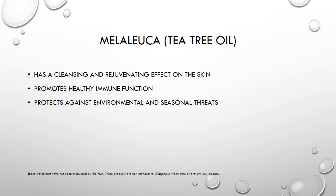Tea tree is good for acne. If you have a couple of pimples on your face, you can put a drop on a cotton swab, or if you want to dab it right on the pimple, you can put 1 drop on each end of a cotton swab and just dab it on your pimples.